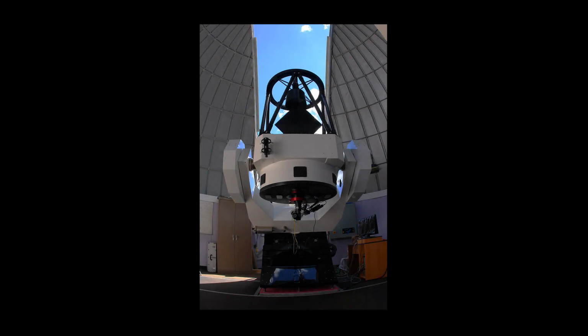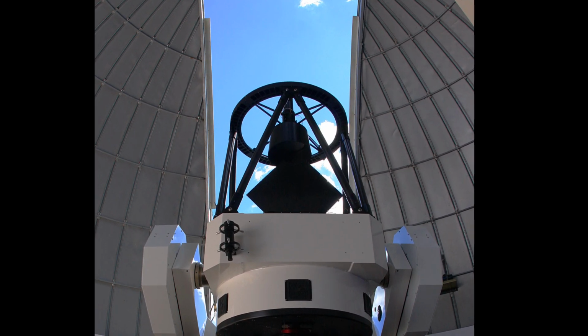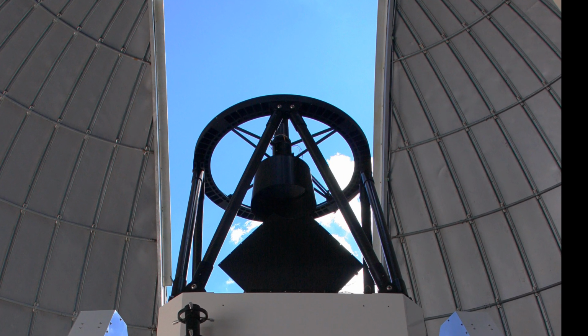The images shown so far were produced by this telescope. This is the Schulman telescope, and it is the primary telescope at the UA Mount Lemmon Sky Center. This telescope is available to take images with, just like the ones you've seen so far. You can see the vanes that support the secondary mirror of this instrument.